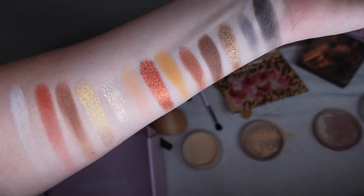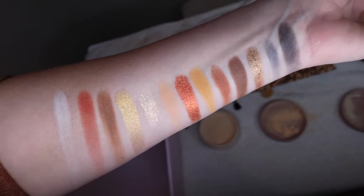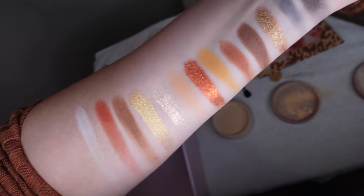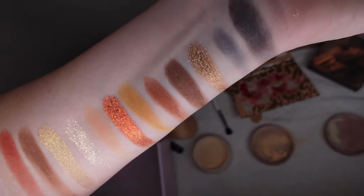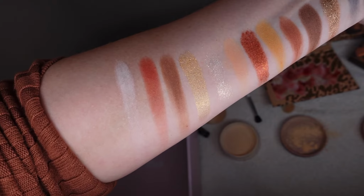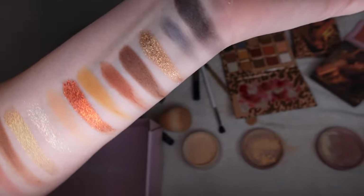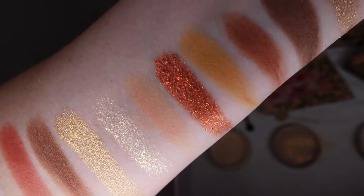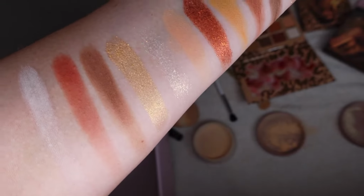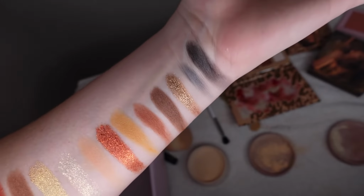This is the shadows that I have put on my arm, and I tried to make sure that I backed up enough on my forearm to get them, but I did not, but they're beautiful. Can you guys see? They're just absolutely gorgeous. My favorite shades in the palette are honestly all of them. I wish that I could pick one, but they're just absolutely gorgeous.